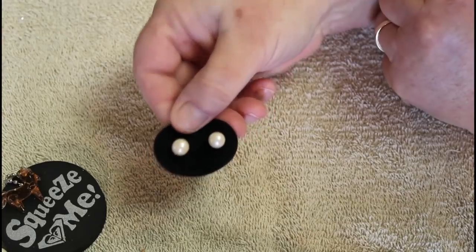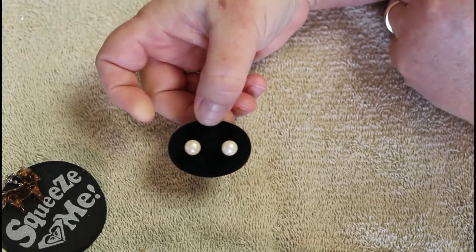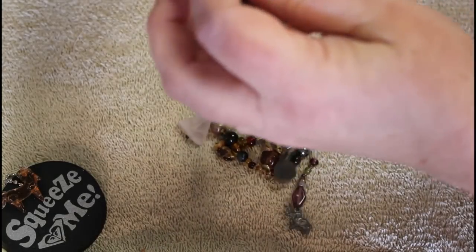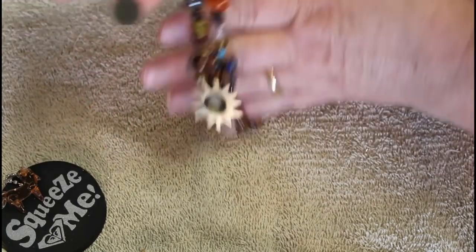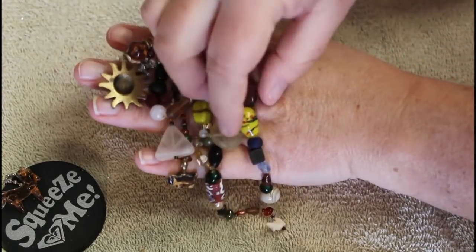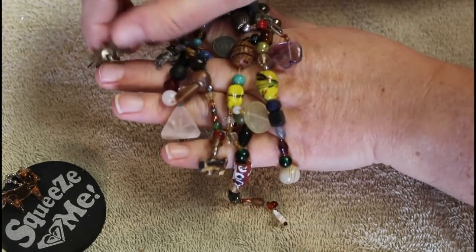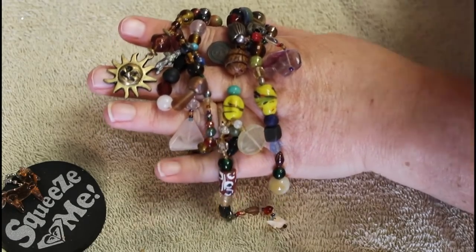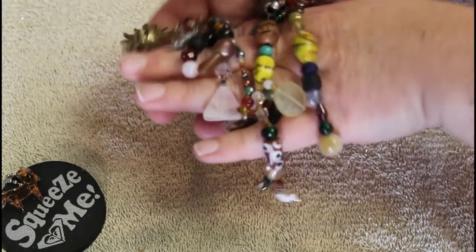We ended up with this really nice little pair of Avon pearl earrings. I'm not sure if someone tried making a necklace or if they were just showcasing beads. It was kind of a random lot of glass beads, not really in any real big shape, just kind of strung. So it could be that somebody was saving them. I'm not sure. So that was pretty interesting.